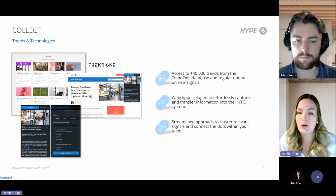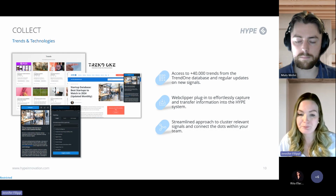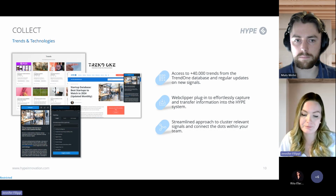The web clipper is a browser plugin that can be used on every website to effortlessly capture and transfer the content to the hype system. And in general, to further streamline this whole scouting process, where different parts or different people are involved, you can, for example, set up innovation portfolios with your colleagues or within your team to collect all signals from the different streams in one central place.